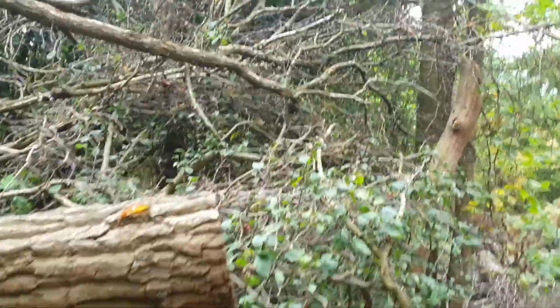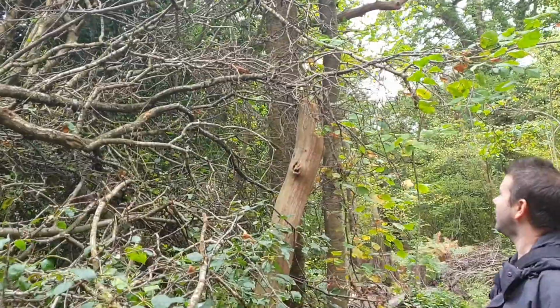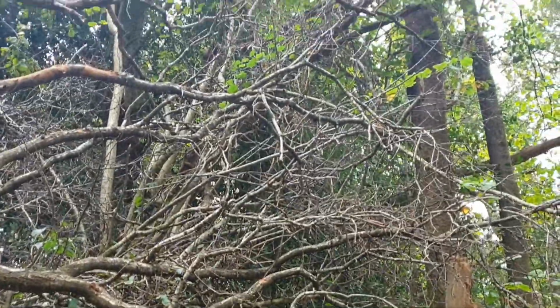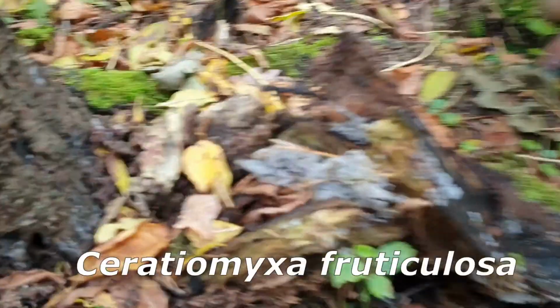Quite nice when a long tree comes down, because you can sometimes record fungi that live in the sort of upper canopy. Right, and you'd never see them. They become reachable. Quite a nice specimen of slime mould, Caeruleomarginatus fruticulosa.